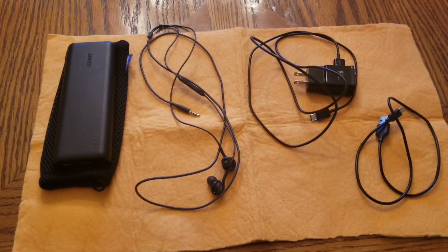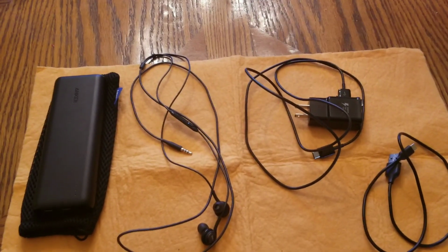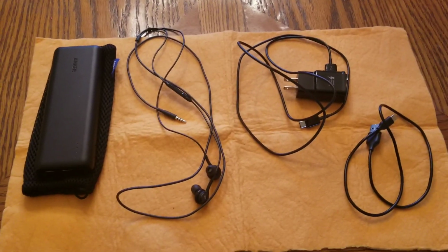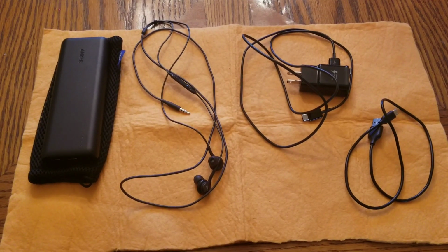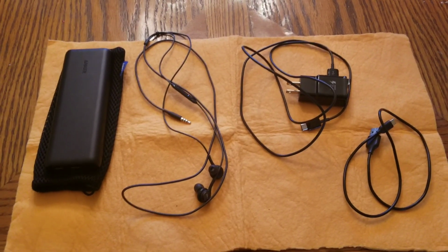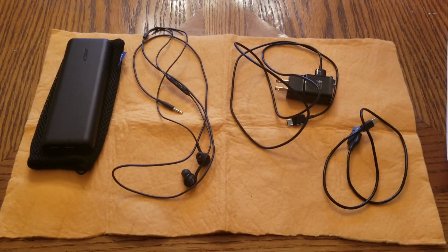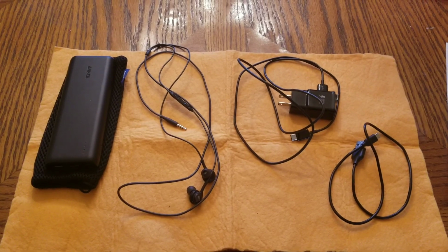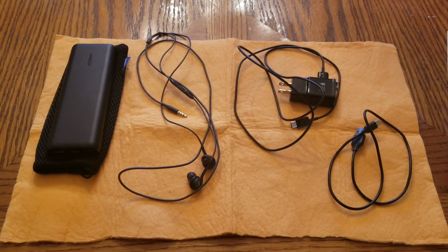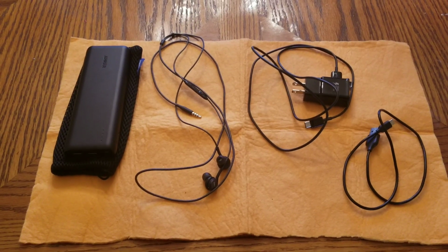All right, so let's go over my electronic setup. It's pretty simple, and I've tried to keep it that way. The phone I'm using, which I'm using to videotape this, is the Samsung Note 8, which is the one that doesn't catch on fire. I like it. I've had the Note 4 and the Note 5, so I do like it. And I actually switched it from a Google Pixel, which I did not like.